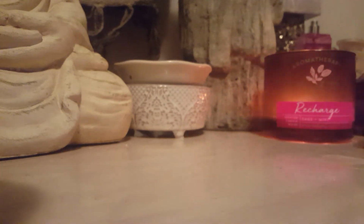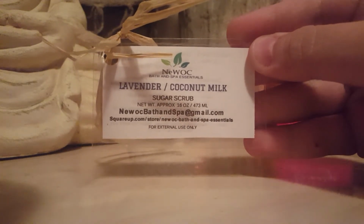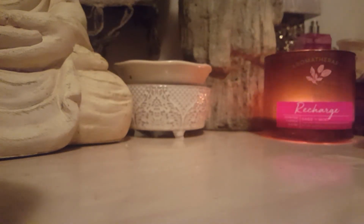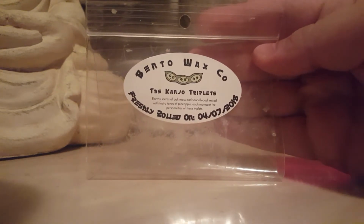I finished a sugar scrub from a local vendor to me. Lavender and coconut milk. I'm not really the hugest fan of this one. I love all the other ones I've tried from her. This one I'm just not really digging right now. It's almost done though.